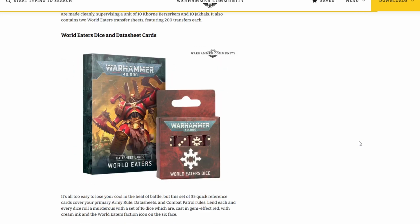And then moving on from there, we have the World Eaters dice and datasheet cards. So you're going to get your 35 quick reference datasheet cards, you're going to get your armor rule with your datasheets, and then Combat Patrol rules, $35 for the World Eaters datasheet cards. And then we had the brand new World Eaters dice, 16 dice in the set. These dice are cast in a red gem effect resin with cream colored pips, and then the World Eaters logo on the 6, and $33.50 for the World Eaters dice set.